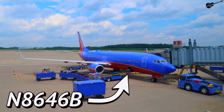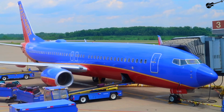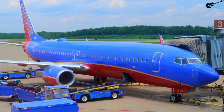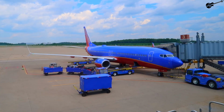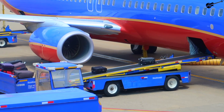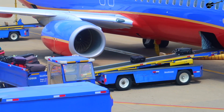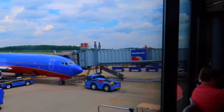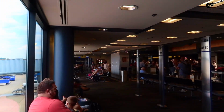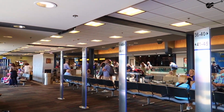An 8646B will take us all to TPA, an August 2014 built Boeing 737-800 that's flown for Southwest its entire life. Our aircraft is painted today in the Canyon blue livery, which was the previous main livery Southwest used from 2001 to 2014, so I'm guessing our plane was one of the last to be painted in Canyon blue before Southwest switched to the familiar Heart livery nowadays.